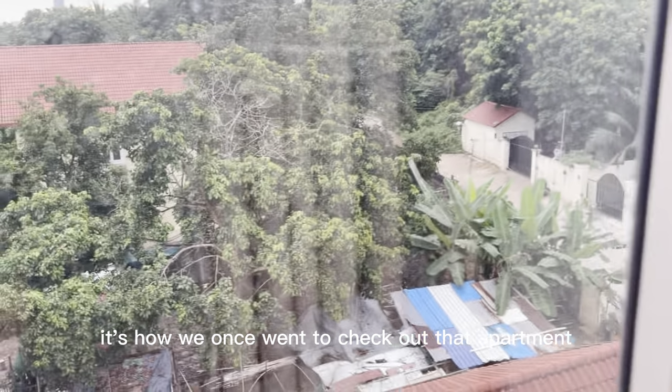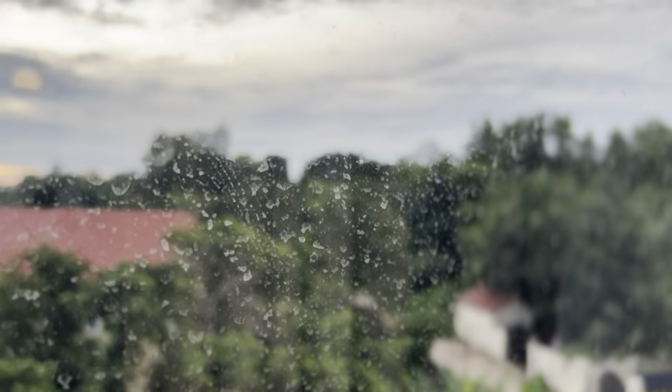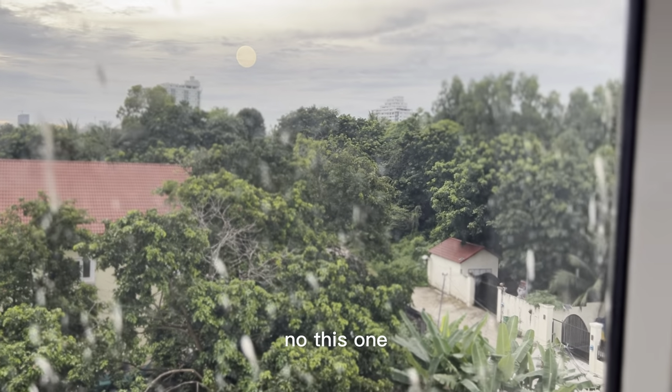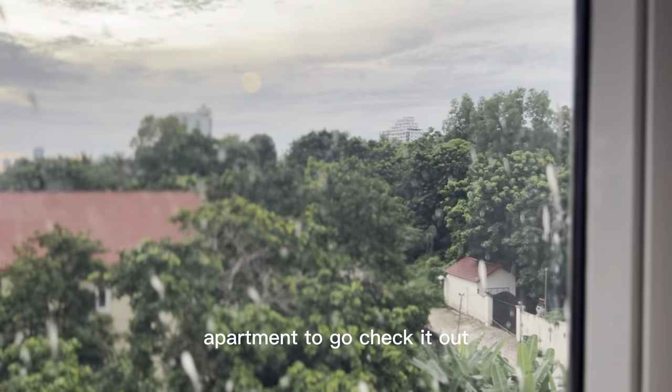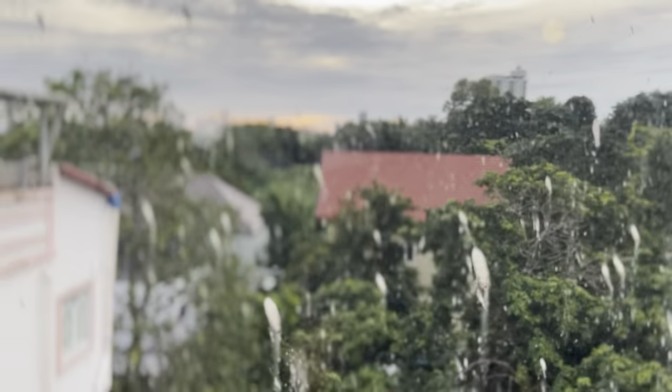It's how we once went to check out that apartment. I think it's that one. Can you guys see? Wait. Oh no, you can't see. Is it this one? No, this one. Yeah, this one. So we went to this like apartment to go check it out, Joshua and I, like a few weeks back, because we wanted to move here and we can't afford it.